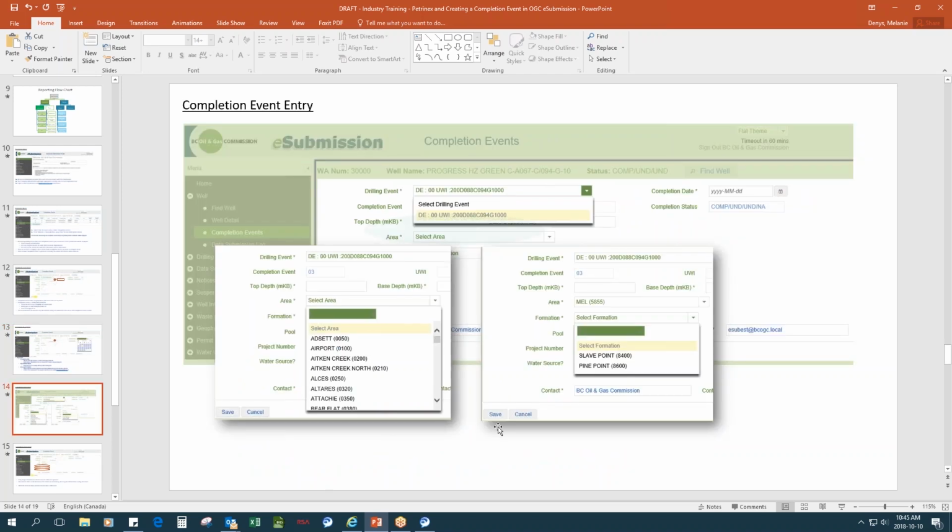This is just a screenshot of what those area and formation drop-down menus will look like. You will select your area. Once that's selected, you can go in and select the appropriate formation associated to that area.